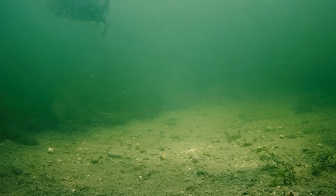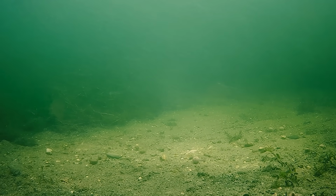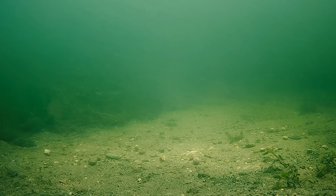Right, I'm stood in the mouth of the bay. I've come out of the little hut, it's a little bit claustrophobic in there. My eyes are starting to hurt from staring at the screen all day. The rig's been in for a couple of hours. Now, I've been picked up by a tench, I've had a carp drop on the spot twice.